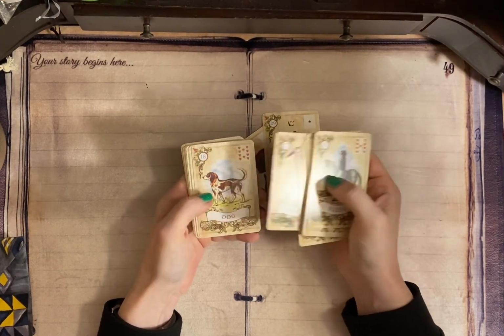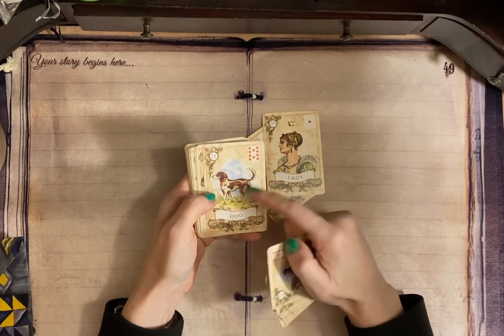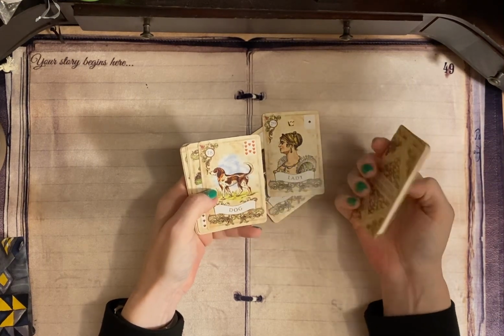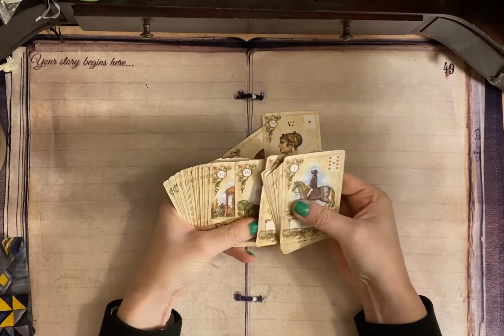Stork, beautiful. The dog, excuse me, allergies are terrible. The dog here is a little redder than I would ideally like, but I'm not going to complain because I'm not going to get that confused with my red-headed card. And the dog is a beautiful dog. And we have it turned around. And we have a beautiful tower.